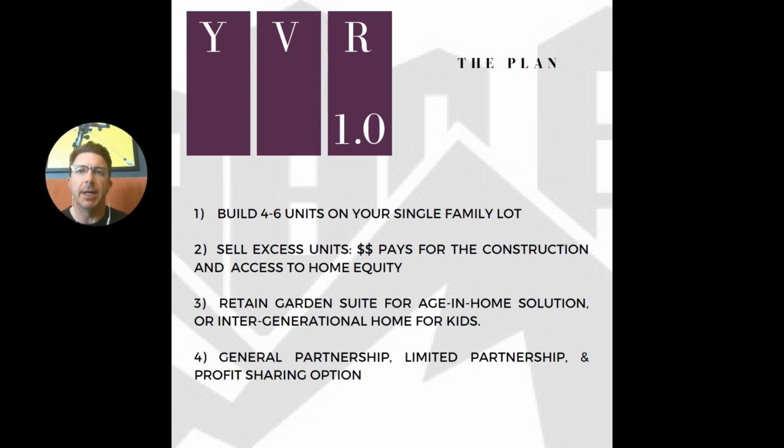So what we're saying here is that rather than having to leave your neighborhood, this is giving an aging-at-home possibility, that A, you get to upgrade your home into brand new finishings. You're able to create revenue suites. And if you wanted to stay, we could model it out so 1 or 2 of the units are sold to help pay for the construction.